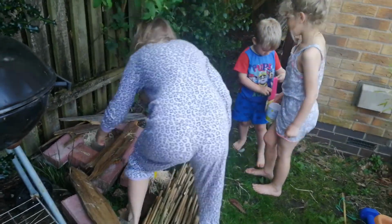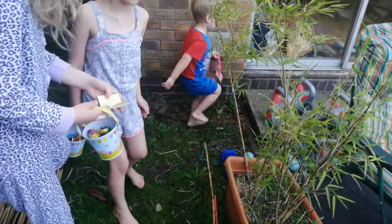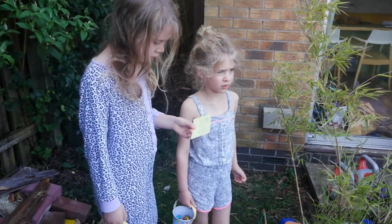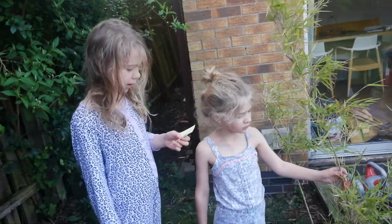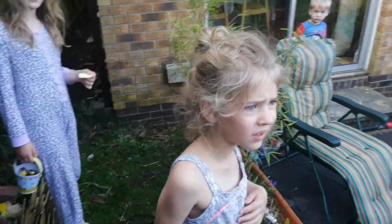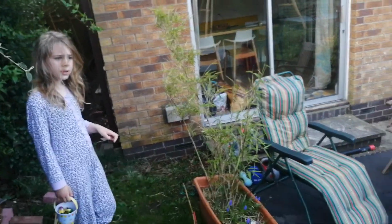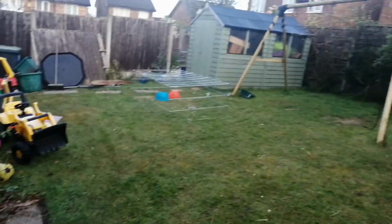Ready? Last clue, next clue, nearly there. Floating in the breeze. These have brought so much fun to us. Usually in the trees. Floating in the breeze. Leaves? No, what do we bring back from the woods and put up in the garden? They're not there at the moment, are they?